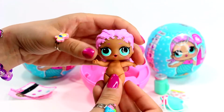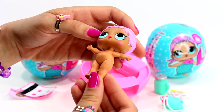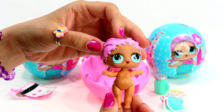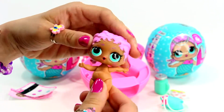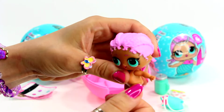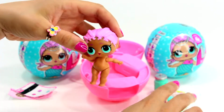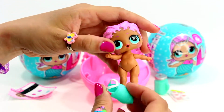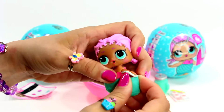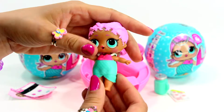And rosy cheeks. This is such an adorable little LOL baby. These little babies have movement at the head, shoulders, and hips. This will help them sit or stand in cute little poses. Now it's time to get this little baby all dressed because she seems pretty upset. Okay, baby, we'll get you all dressed.